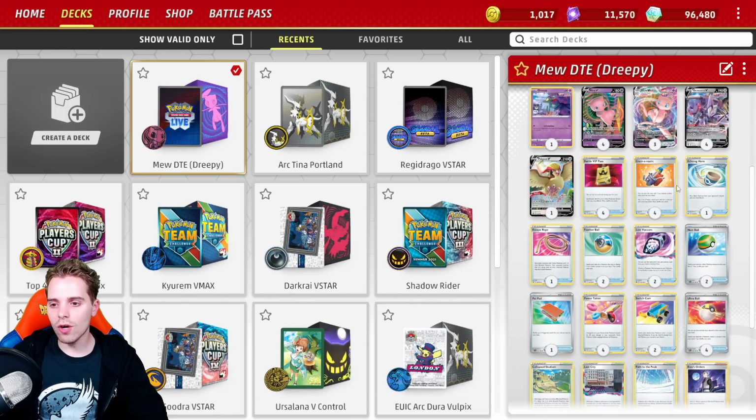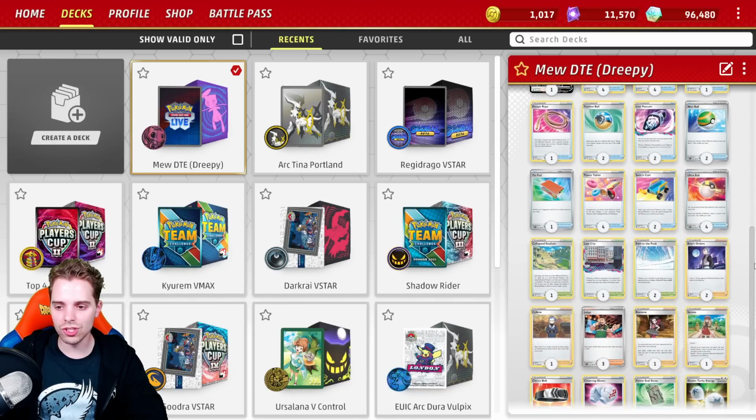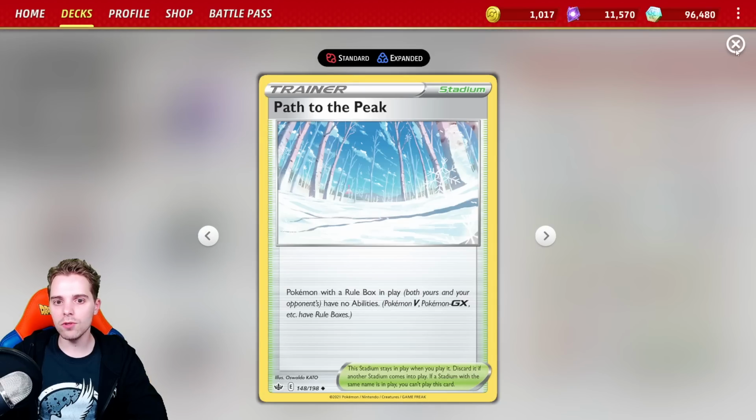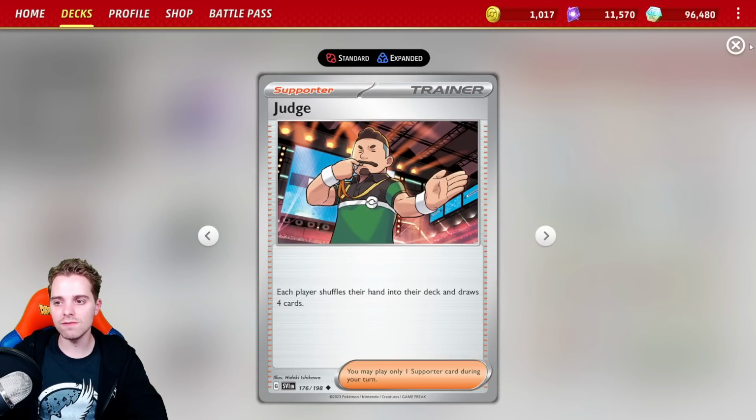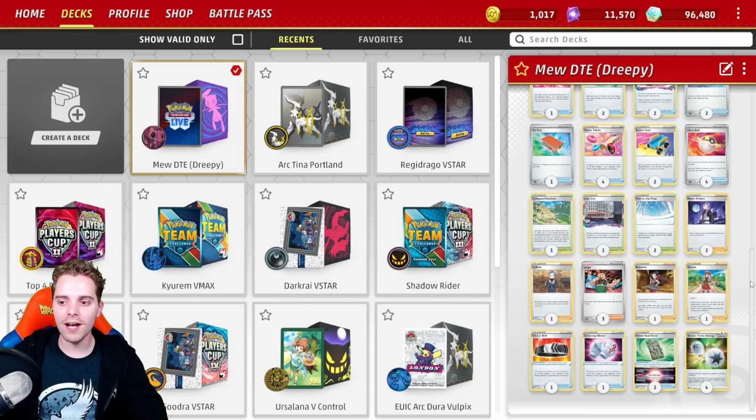We have access to Cram-o-matic, which actually gets a lot of cards from the deck and thins out the hand so you can draw more with Fusion Strike system. There's a split line of Stadium cards. Path to the Peak in combination with Judge is very, very strong in this format. And then the late game we even have Roxanne to be even going more crazy with the disruption.